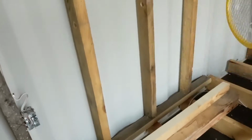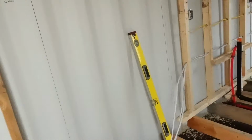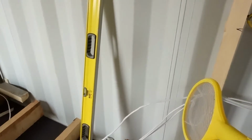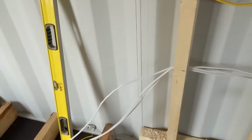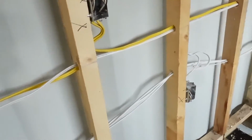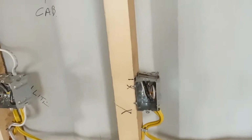Because this little space here is the entryway where my coat hooks will go. It's got quite a bit of wire pulled through here, and then of course these I think are going to go next door. 2 of them are for next door to go in to feed the lights in there. So he's got quite a bit done here. All of these ones are wired in.